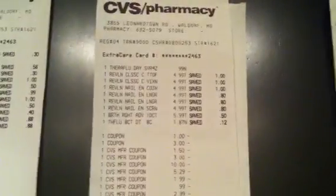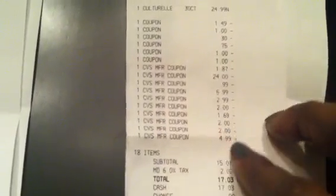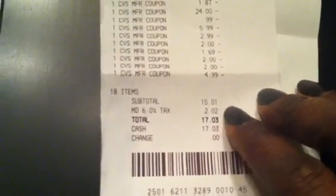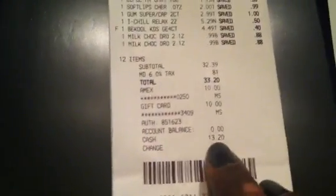All of these extra care bucks I rolled over to transaction 3, my last transaction. All of these items are what I purchased. After my coupons and extra care bucks, my subtotal was $15.01, $2.02 in taxes, and then I had to pay $17.03 out of pocket. Some of you are going to think these amounts are pretty high, the $17.03 as well as the $13.20, but it all balances out in the end. When you're doing large transactions like this, you expect your totals to be more than a few dollars. I set these up and knew they were going to be a little high.